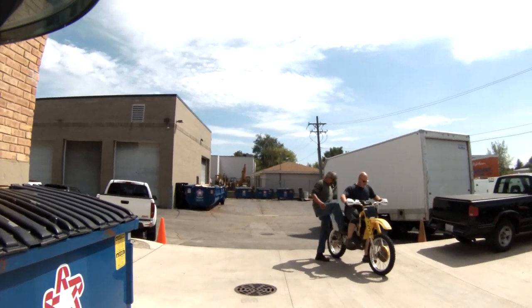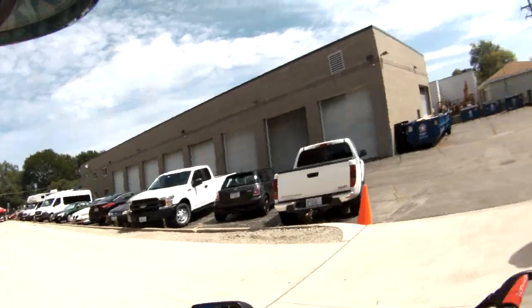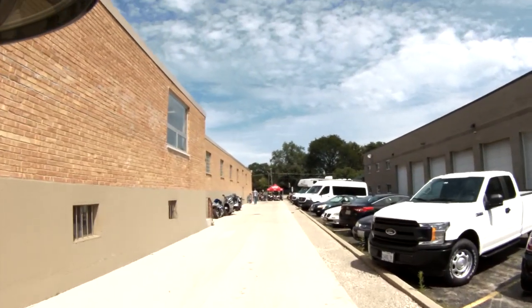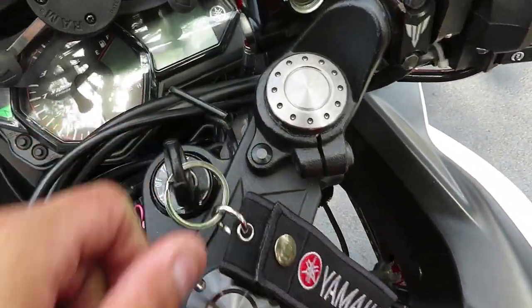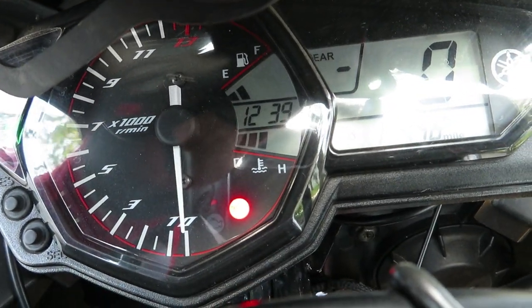Let's go somewhere else so we can fill up the fuel additive into the gas tank, and then come back and do another dyno test. So now I want to show you how much gas I have in the tank. So let's go ahead and turn that on. And as you can see, I got 2 bars.